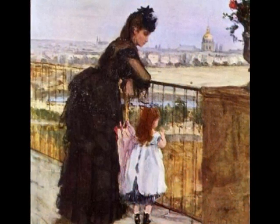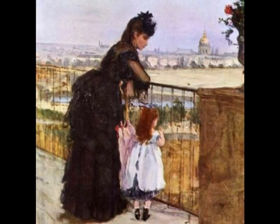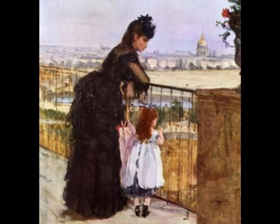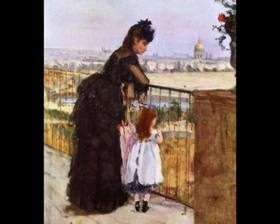On the Balcony was chosen because it shows her style really well and illustrates her main focus and her subjects really well, which were women. She used watercolors in this, one of her favorite mediums to paint with. Like most of her paintings, her painting size was 21.7 inches by 25.7 inches. On the Balcony is a regular Morisot painting.